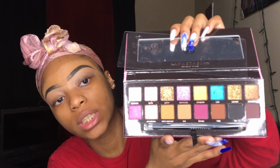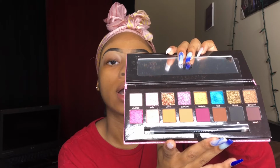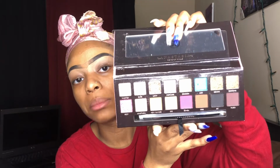These are what the shades look like. I hope you guys can see. I really hope you guys can see. The shades are beautiful. I'm definitely going to work with this palette today. There's a couple of pinks in here that I want to try. I'm not sure what look I'm going to do just yet, but I'm definitely going to use this. So this is the first thing I picked up.